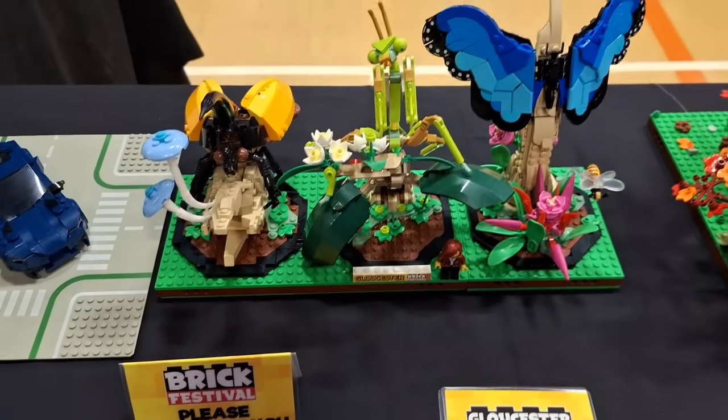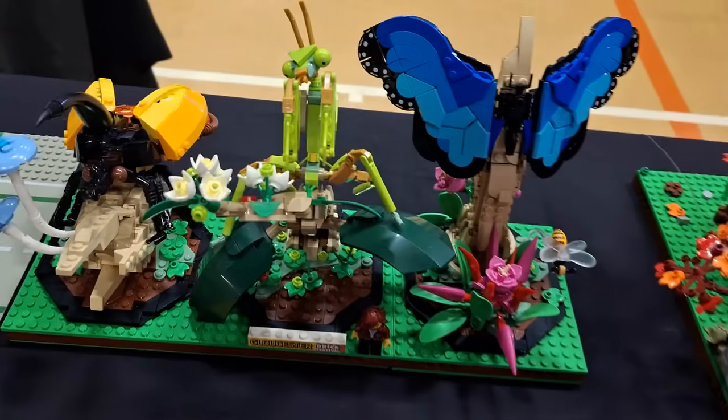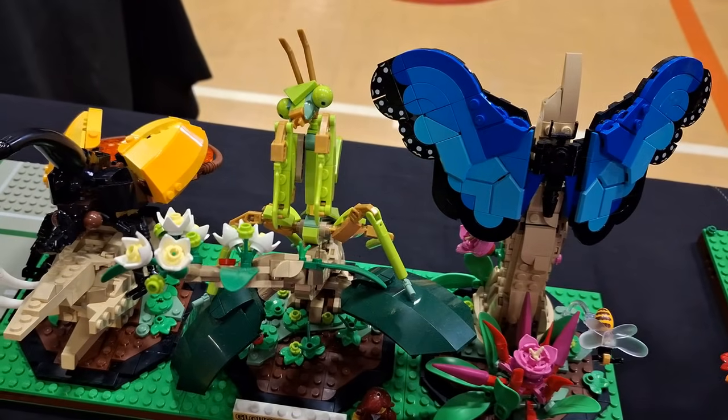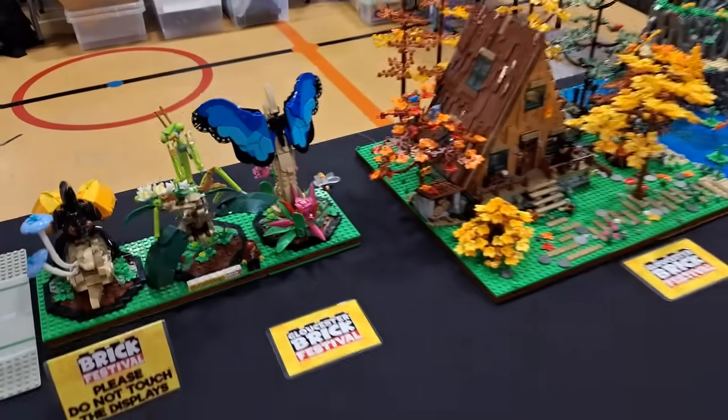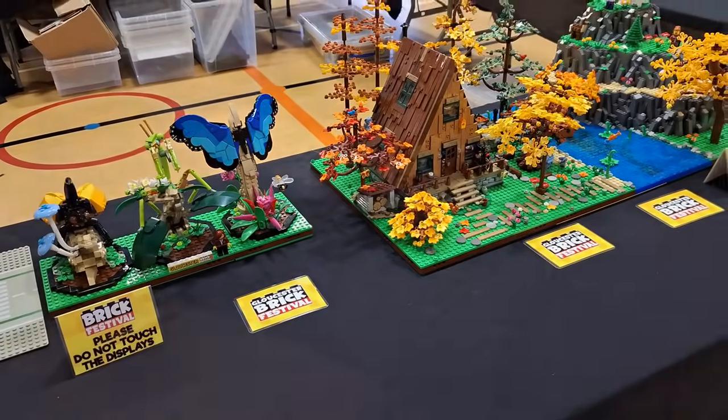This is the Insects, which again is a set that you can buy. It's a lot bigger than I thought it would be, actually. I've got a few of these, but yeah, quite nice to see that as well. So a couple of small little display models there.